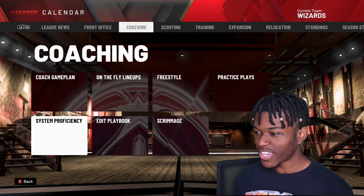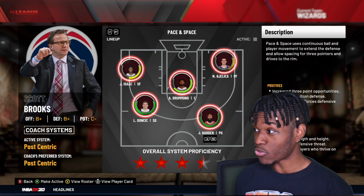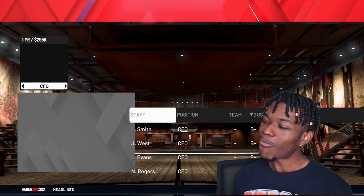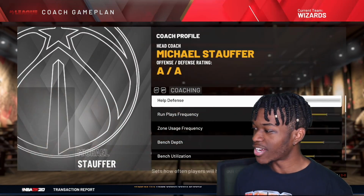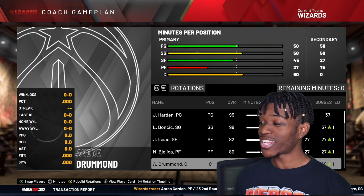Let's see what system fits best with us. They want post-centric. No, we definitely not doing post-centric. Space and pace, balance, anything with post-centric. Why the heck is post-centric the thing for Scott Brooks? Yeah, give us some run and gun, space and pace type stuff, 9-man rotation. Let's go win a championship, man.